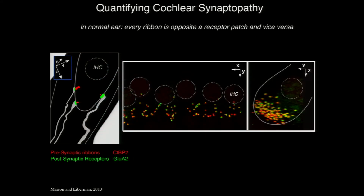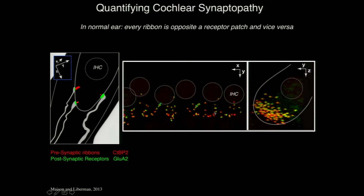So once you've processed the ear, which doesn't take very long, taking this picture and analyzing it takes 5 minutes. And so in 5 minutes, you can count the innervation of 5 adjacent inner hair cells instead of 2 years for 2 hair cells. So it's a big increase in speed.